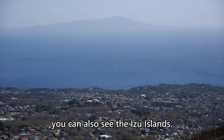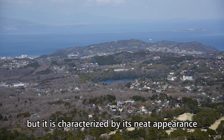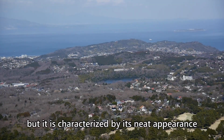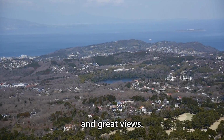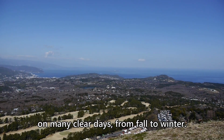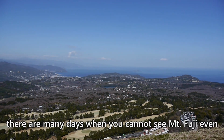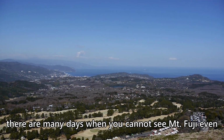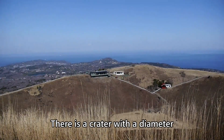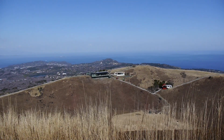Mount Omuro is not a very high mountain, but it is characterized by its neat appearance and great views. You can enjoy this 360-degree panorama on many clear days, from fall to winter. However, from spring to summer, there are many days when you cannot see Mount Fuji even if the weather is nice.